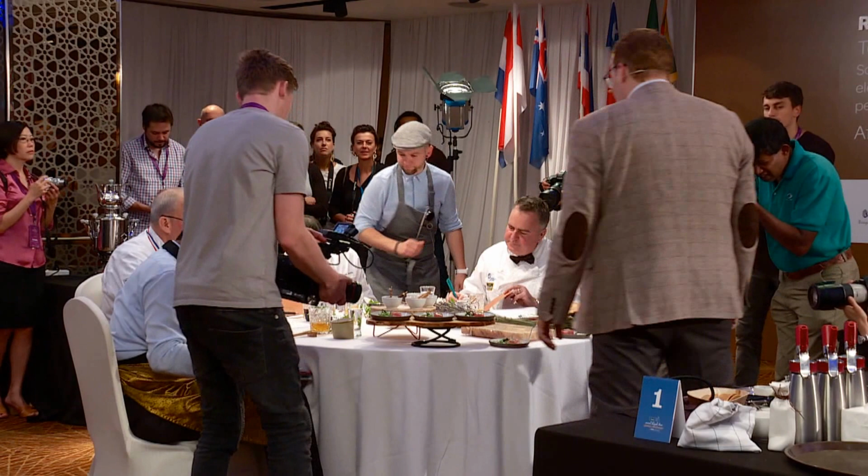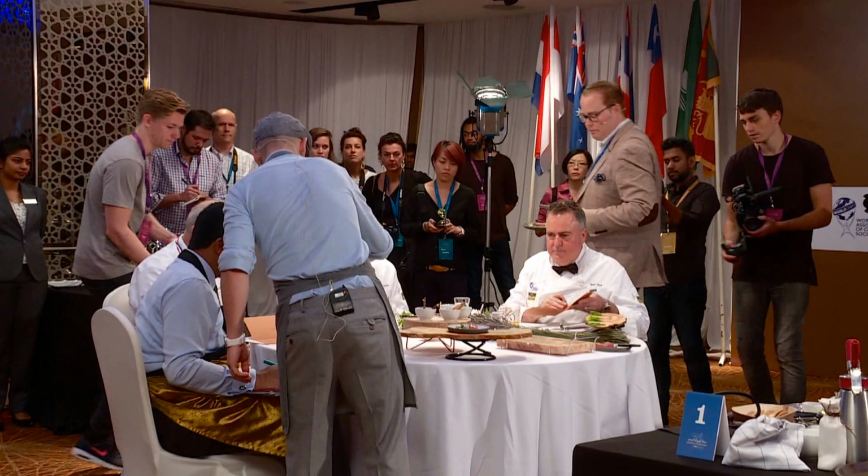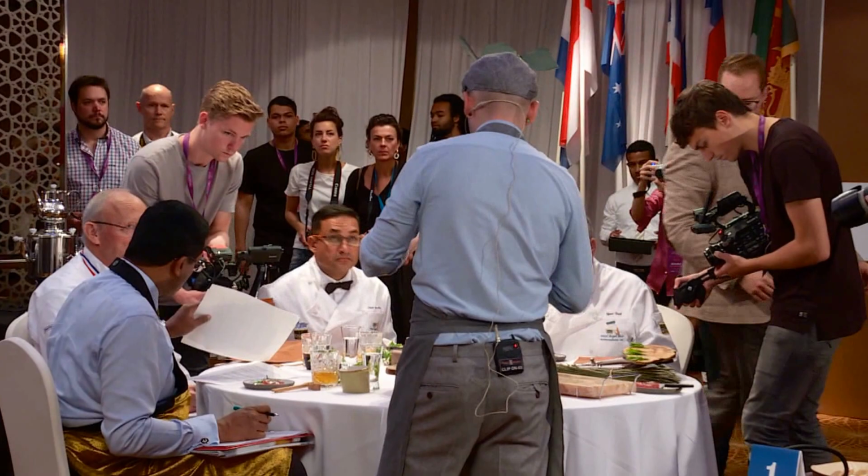The dish is very clean. It's just the vegetables and the fish, and I created two crunchy kroupuk with it. One is with parmesan, the other one is with a little bit of seaweed. So please use your hands and try both.